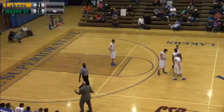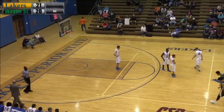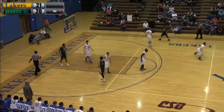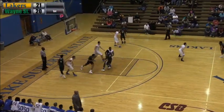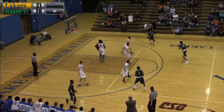And now back to Laker basketball on ESPN 1400. Coming out of our immediate timeout with 4:17 left to go here in the first half. Lakers with the 1-point lead, 21-20, and it's Wayne State Warriors with the ball. Warriors have fought back to within 1 a couple times here in this first half.